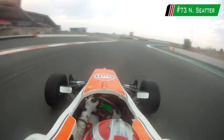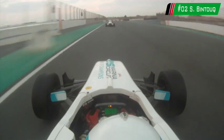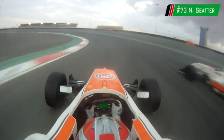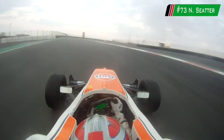The tyres are still cold, the brakes are still cold. That was a really good move, back on board with Saya Bintuk as they head through the exit of turn 1 down towards the entry to turn 17. Oh, and another back end stepping out on the car. It struggles for grip down towards the club length. So Bintuk using all of the curbs. Sita going past the back marker there, which is Adnan Barami.